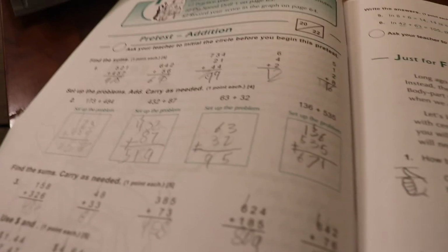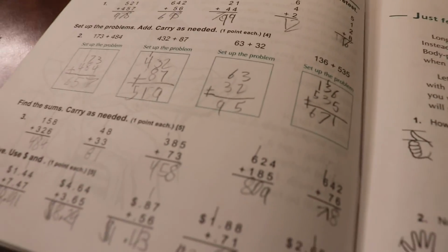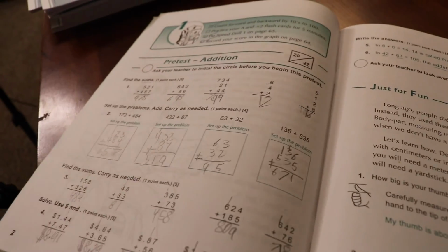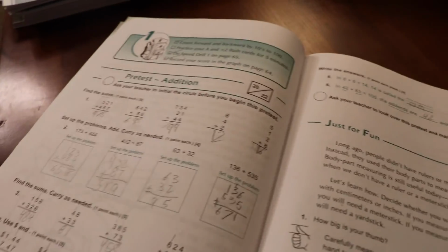And so what they do in the math for CLE, and again, this is my first time ever using this curriculum, so I don't know how this is for different grades, but for 3rd grade, what we're doing, they have a little pre-test at the beginning of each lesson. So this is a pre-test, and what it is it's going over things that he should already know from what he learned last year.